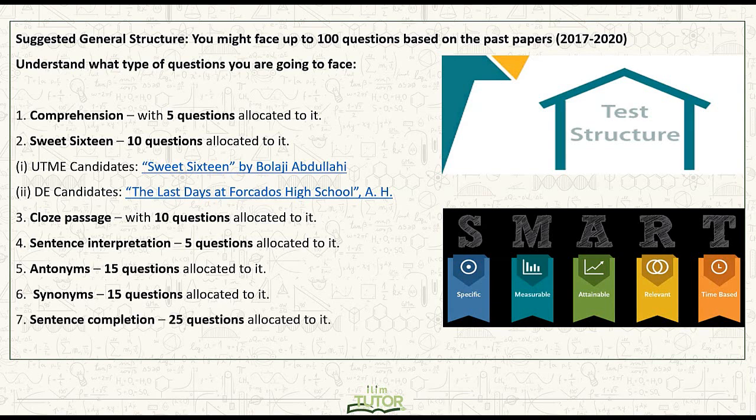Then you will be asked to complete sentences with the appropriate words or phrases, and then you will be tested on your oral forms, how you can recognize the same vowels or different vowels, consonants, and the correct stress as well. To cover all these different aspects of the subject, you need to make sure you are specific when you study and you are specific when you revise.